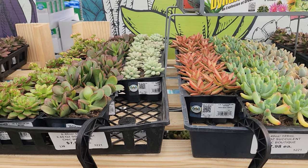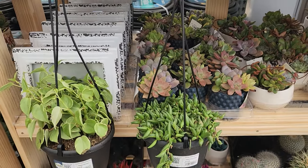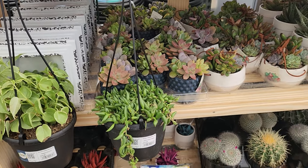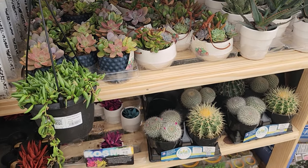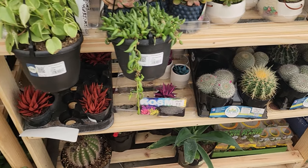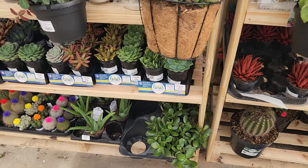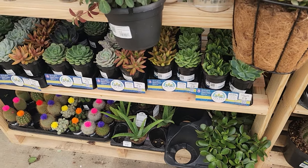Beautiful succulents, all different varieties. Very affordable, cute little gift set pots. I really did enjoy looking at these, you guys. And they were very, very tempting. I wanted to, like, collect them all, you guys. Grab, like, one of each.